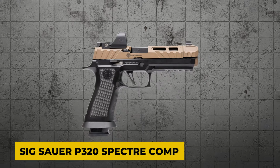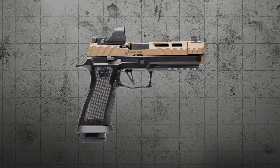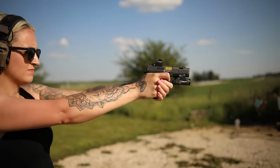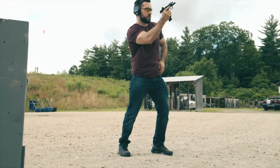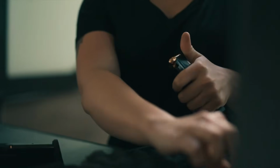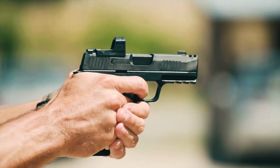Now we're getting spicy. The Sig Sauer P320 Spectre Comp isn't just a pistol, it's a flex. Built off the modular P320 platform, this thing is tuned for precision and speed. What sets it apart? An integrated compensator built right into the slide. That means flatter shooting, faster follow-ups, and tighter groupings under pressure.